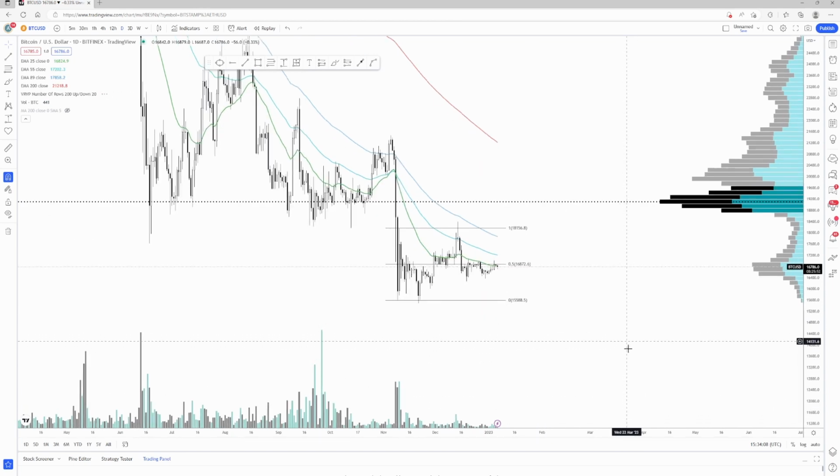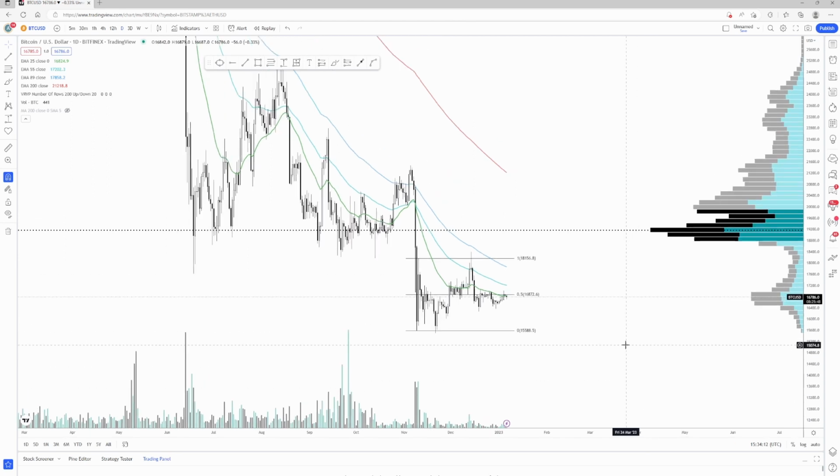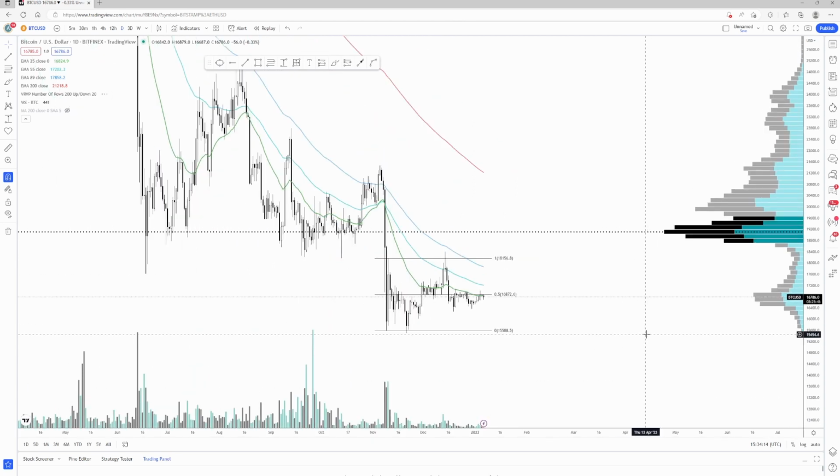I wouldn't be surprised to see 14K, 12K, and 10K. Those are my levels that I'm looking at on higher time frames. There are going to be some analysts that say this is the bottom. They say it so confidently, but I think that any true trader really is uncertain, and it's really best to stay fluid with your ideas and not be so stuck on ideas.